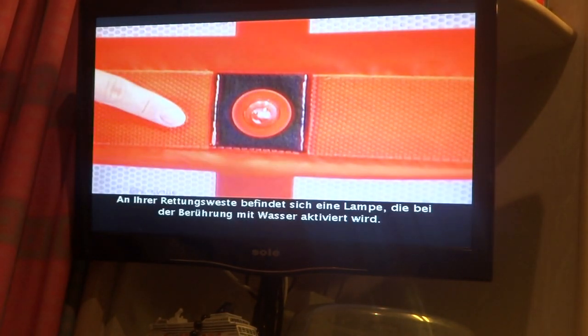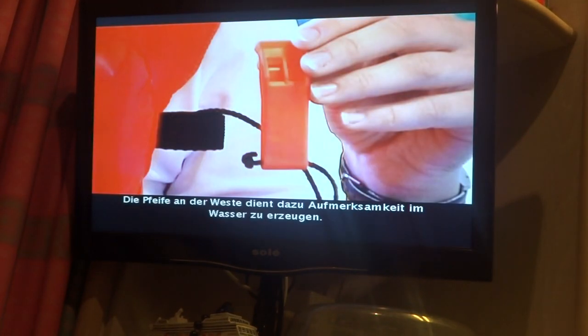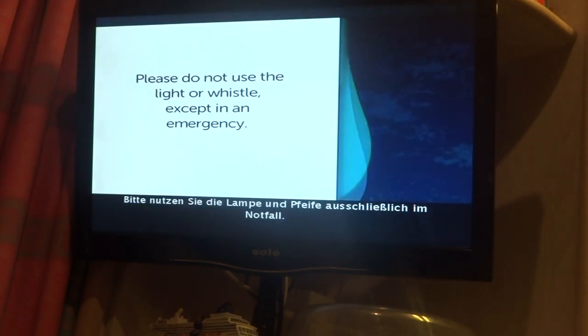On your life jacket, there is a light which will activate when it comes into contact with water. There is also a whistle for attracting attention. Please do not use the light or whistle, except in the unlikely event of an emergency.